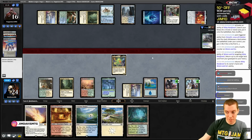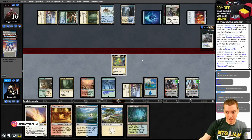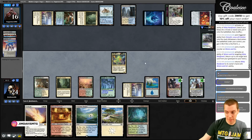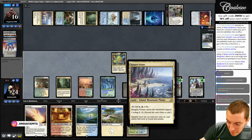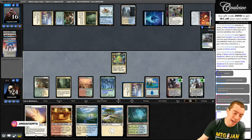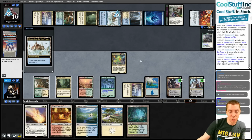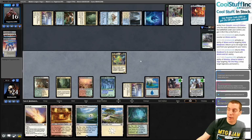We have a second copy of Boseiju that can't kill this, obviously. Can't deal damage to them, so they have protection right now. Oh, yeah, that was dumb. I shouldn't have gotten this. You're right. I should have left Leyline in the deck because I want to draw it naturally and just cycle it. That was very stupid. That was an autopilot kind of play.